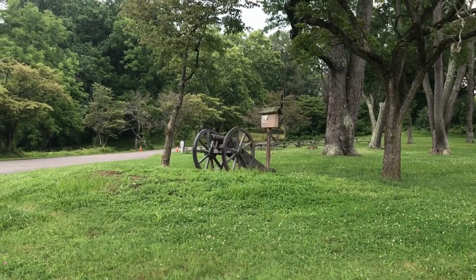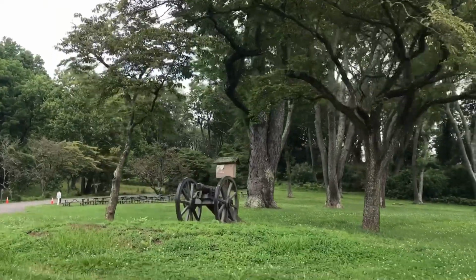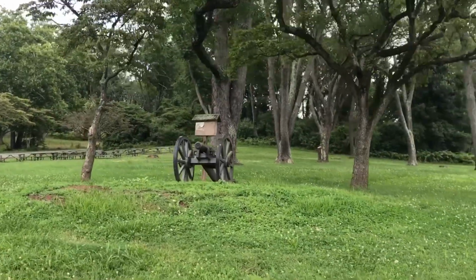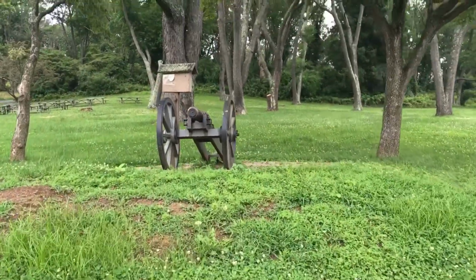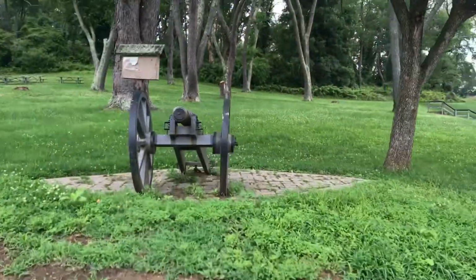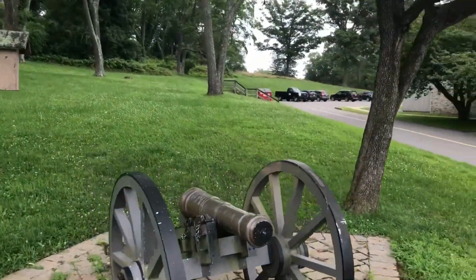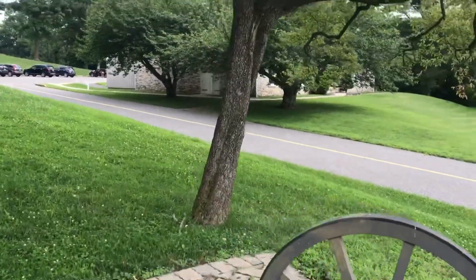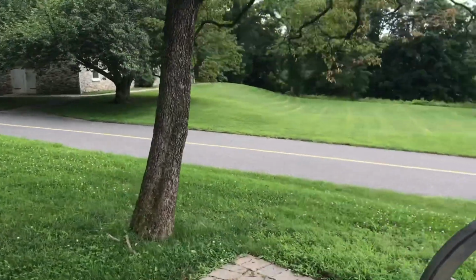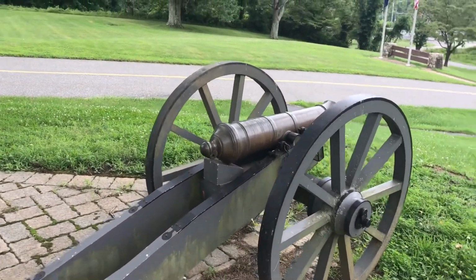Well, I've come outside from the Battlefield Museum. Sort of busy in there, and I don't want to be a nuisance with the camera. The battlefield is quite large, and a lot of it is, of course, overgrown with buildings. But we have our artillery piece here.